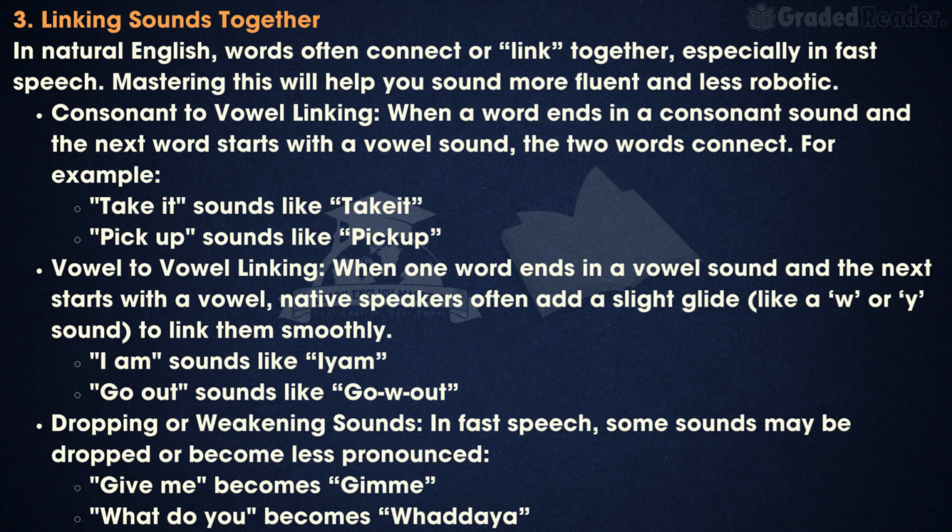Vowel to vowel linking. When one word ends in a vowel sound and the next starts with a vowel, native speakers often add a slight glide, like a W or Y sound, to link them smoothly. "I am" sounds like "I yam," "go out" sounds like "go W out."